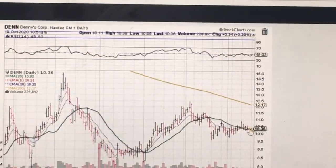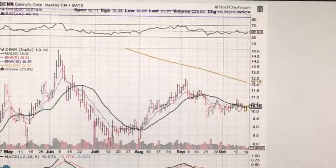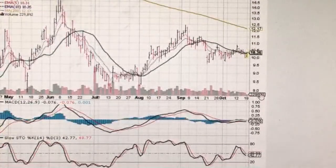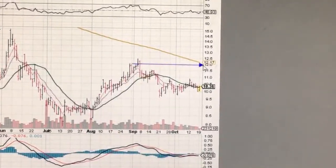Look at Denny's, it's coming back, so that's catching my attention. Why? The target's $12, tried to break out, pulled back. Now it's coming back again. I can get in this breakout cheaper than when it broke out. Easy stop loss. So look at this. I mean, this is an easy setup. But I'm already in McDonald's, Starbucks.